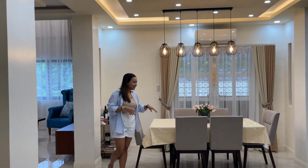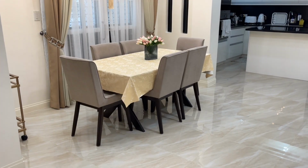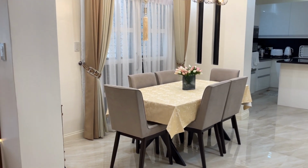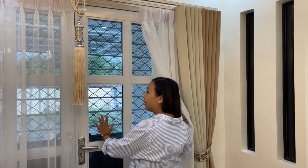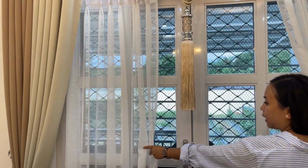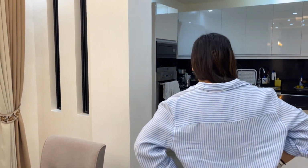Okay, so here's our dining area, and again here we've got access to the backyard, but we don't really use it. But it's access to the backyard, which we will show in a bit. And then where should we go first? Kitchen?